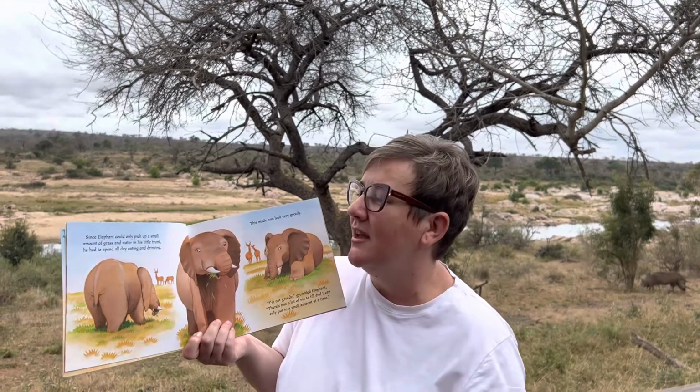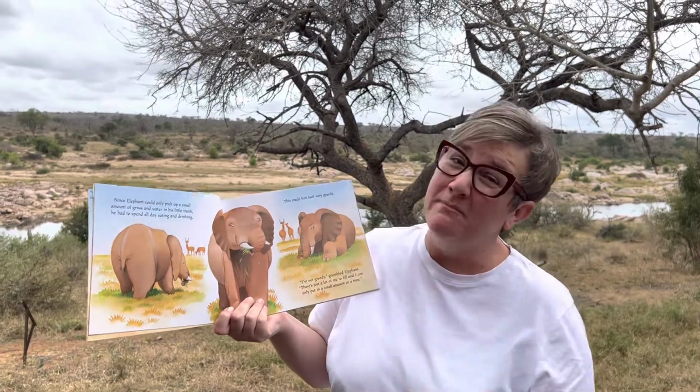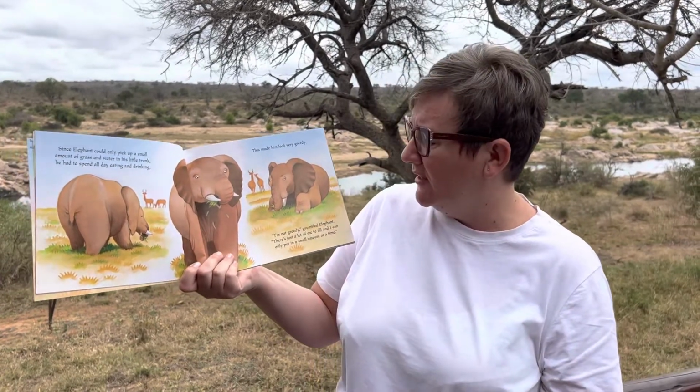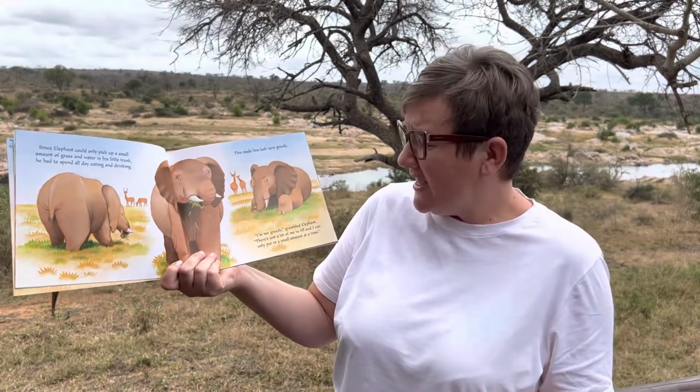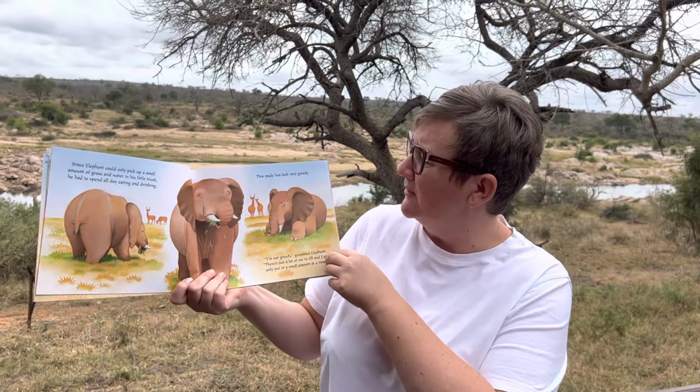Since Elephant could only pick up a small amount of grass and water in his little trunk, he had to spend all day eating and drinking. This made him look very greedy. I'm not greedy, grumbled Elephant. There's just a lot of me to fill, and I can only put a small amount of that in at a time.